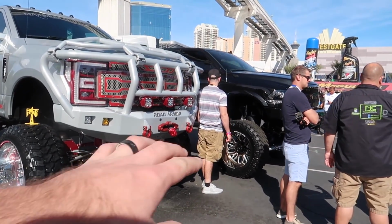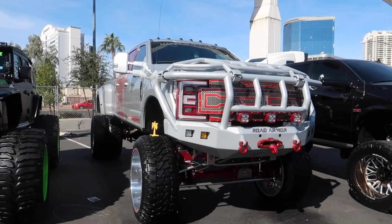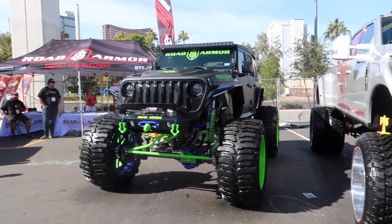So we're walking around day 3 here. I've been filming everything, so it's honestly hard to film everything that's at the show. We still haven't seen a lot of it, and we probably won't even get to everything. You see Ryan over there standing next to some of these trucks. He's obviously looking at the Cummins over there, F350 here, and then there's the JL.